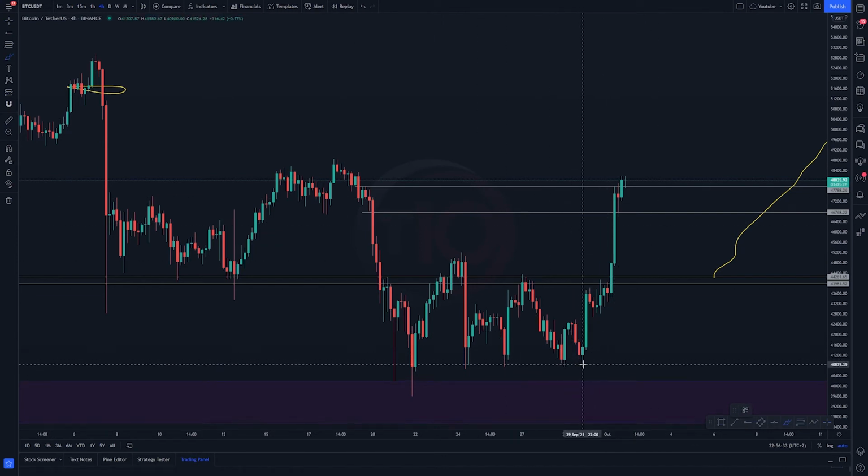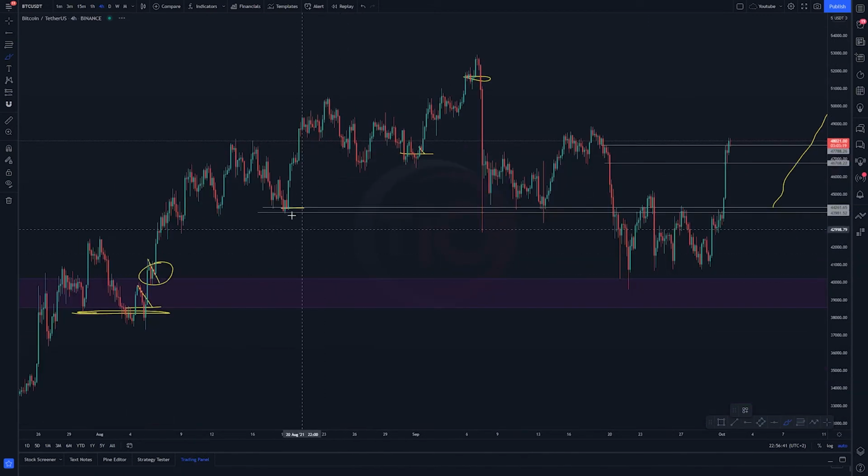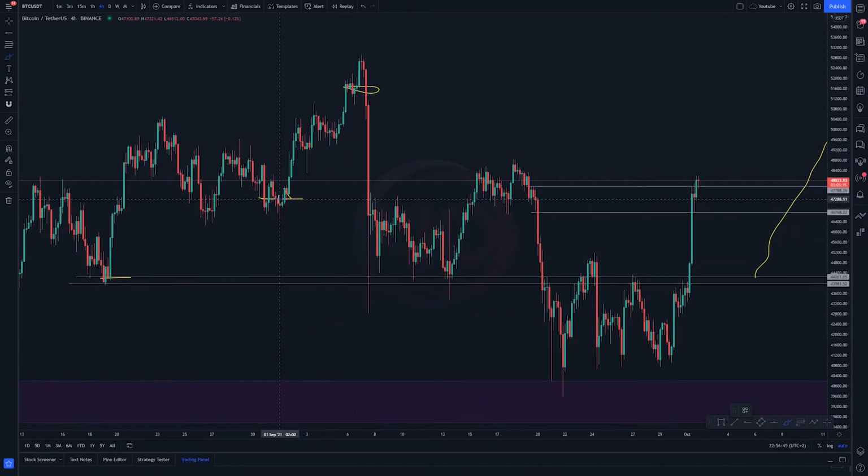Nice area to hold. Break previous range, previous resistance. Very interesting zone to hold, corresponding with this, 44. 47, right? Swing. Went above. They're basically holding the lower range of this.